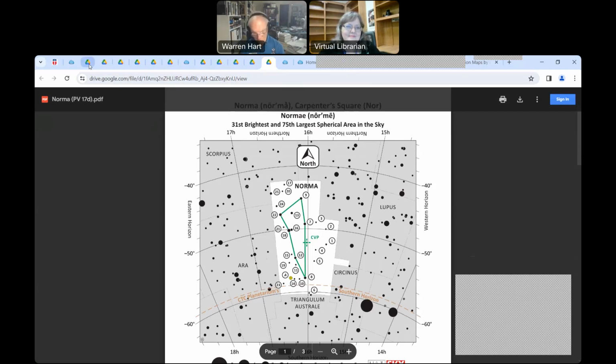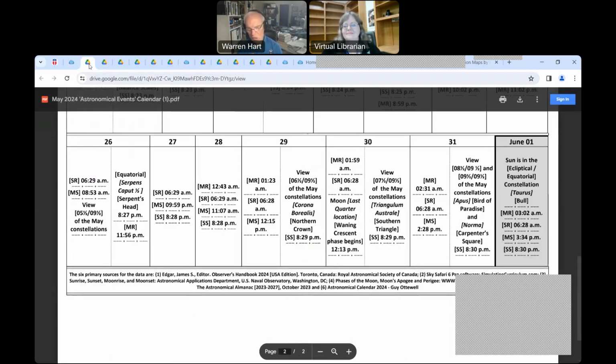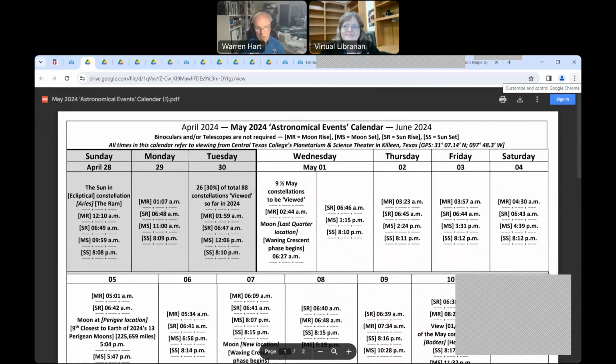So here we are on the last day of May, the 31st, and we have now completed all of our constellations. And that would be then, if we added up, we had, and I didn't put the number down, let's see, we had 26 and 9, so we got 35 of 88 constellations, and that would be about 40 some percent. You're getting there. And here we only have the first day of June on this calendar. So that completes the May 2024 calendar.